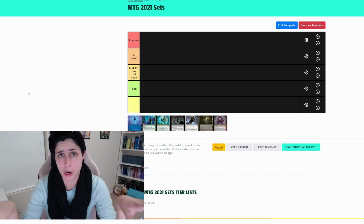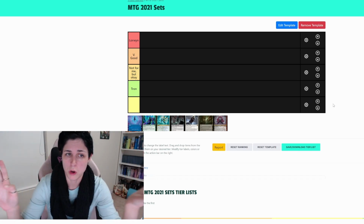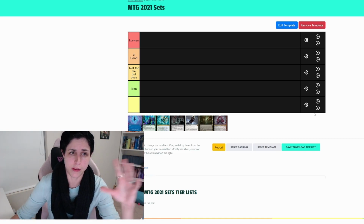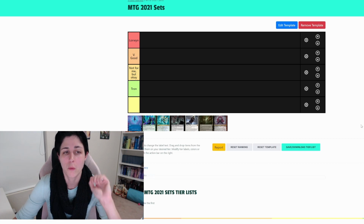So I'm having some technical difficulties. This row should not be here. I don't know what's going on. I'm trying to edit this template and it is not cooperating, so just pretend that last row is not there. There's only 4 tiers.